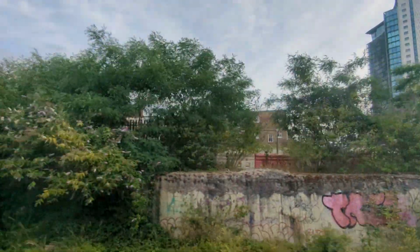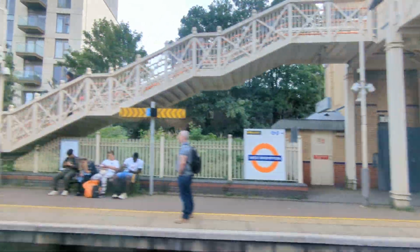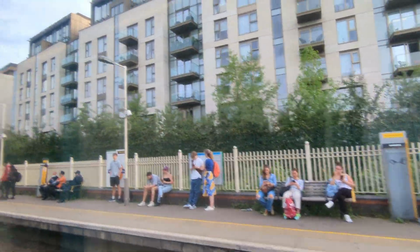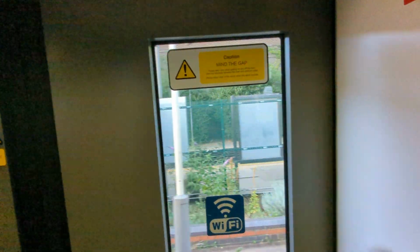I don't know what that purple thing is. We have 4 platforms here at West Brompton. I'm not getting off here. Okay, there's going to be more people getting on here, so back to my seat.